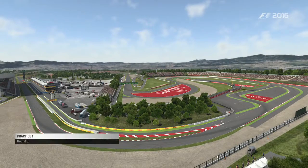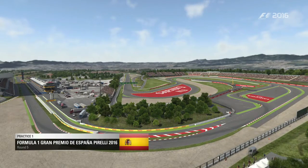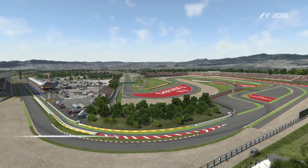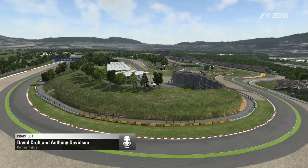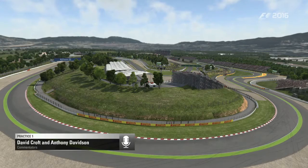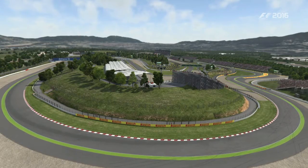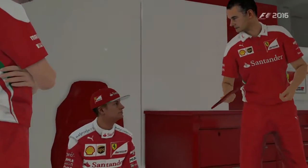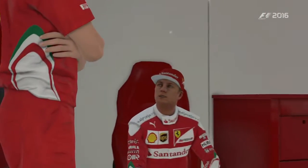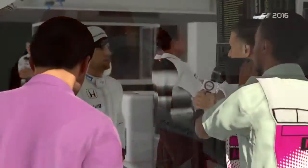Welcome to the Circuit de Barcelona Catalunya for the Spanish Grand Prix. Over the next few minutes, the teams will be heading out onto this classic Formula One track for what we're expecting to be a very hectic practice session. So Anthony, lots to do of course in these sessions, lots of programs to run. What are you looking for when you jump in the car for free practice?